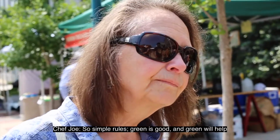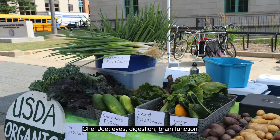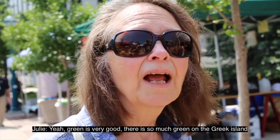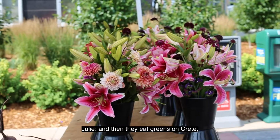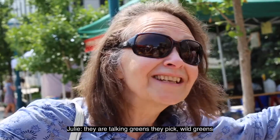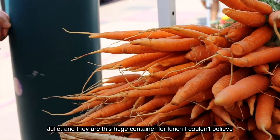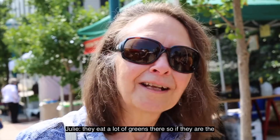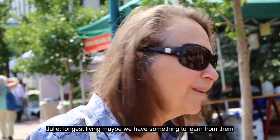So, simple rules. Green is good. And green will help your eyes, digestion, and brain function. Now, green is very good. There's so much green on the Greek island. And when they eat greens on Crete, they're talking greens they pick, wild greens, and this huge container for lunch. I couldn't believe it. I got a lentil dish on this huge bed of greens. So they eat a lot of greens there. So if they're the longest living, maybe we have something to learn from them.